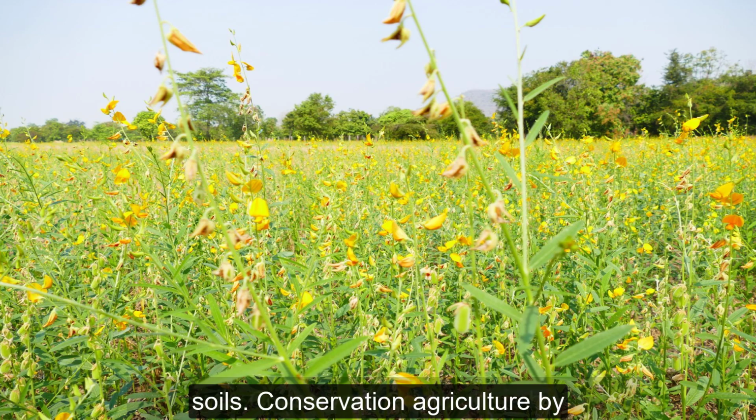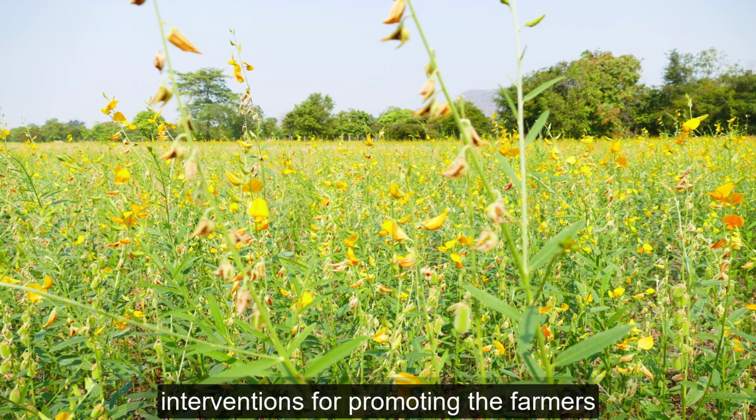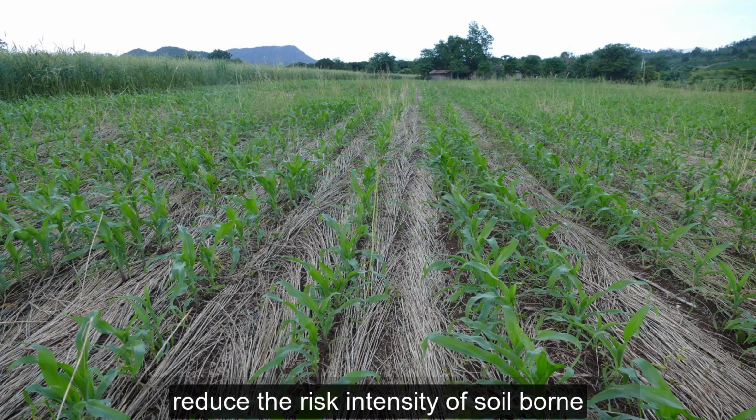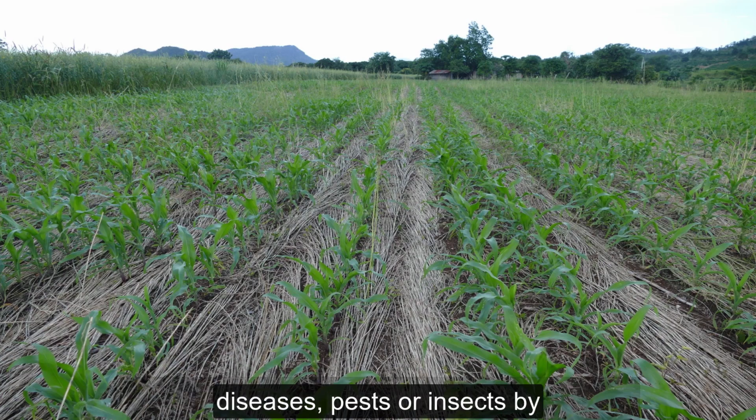Conservation agriculture practices with cover crops will ensure the soils are healthier. These are the key interventions for promoting farmers' understanding of the best practices for cover crops and the key roles of conservation agriculture. This will reduce the risk intensity of soil-borne diseases.